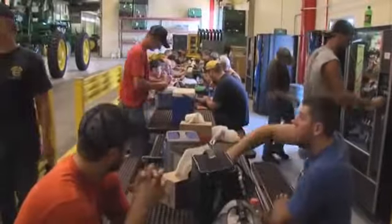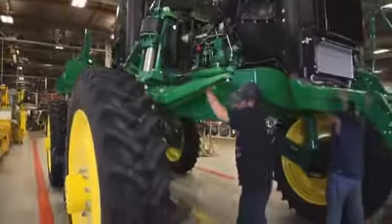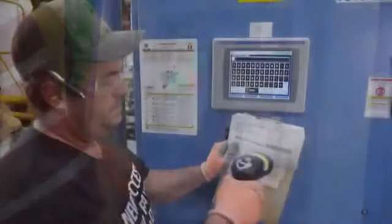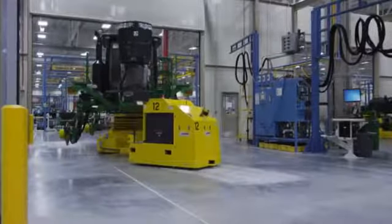Teamwork is a timeless part of the John Deere difference. That's why the solid relationship we enjoy with UAW Local 450 and IAM Local 254 is so important, with top-notch talent creating world-class quality. To support this excellence, we maintain ISO 9001 and John Deere Quality and Production Systems certifications. And we continually work to build superior results with our ongoing quality management systems.